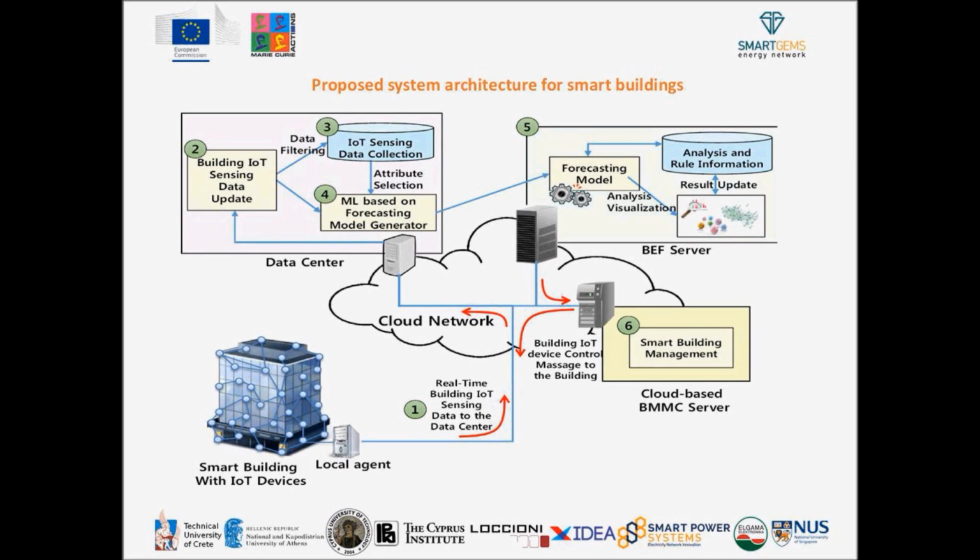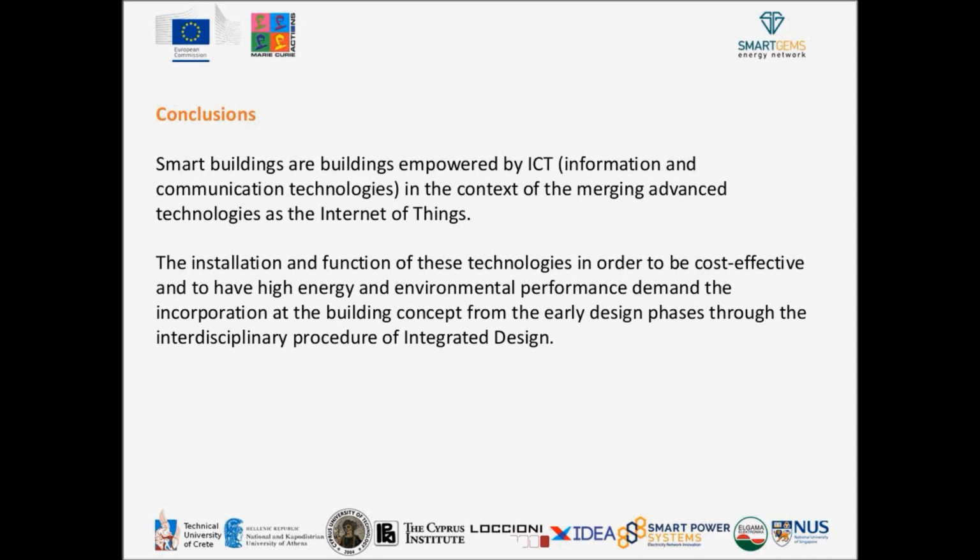So in order to conclude, we could say that smart buildings are buildings that are empowered by information and communication technologies in the context of emerging advanced technologies, which might be something like the Internet of Things. The installation and the function of these technologies, in order to be cost-effective and to have a high energy and environmental performance, demand the incorporation of all these technologies in the building concept from the early design phases, which is the main basis, let's say, or the main objective of the integrated design. And all this has to be done through an interdisciplinary procedure that the integrated design states.